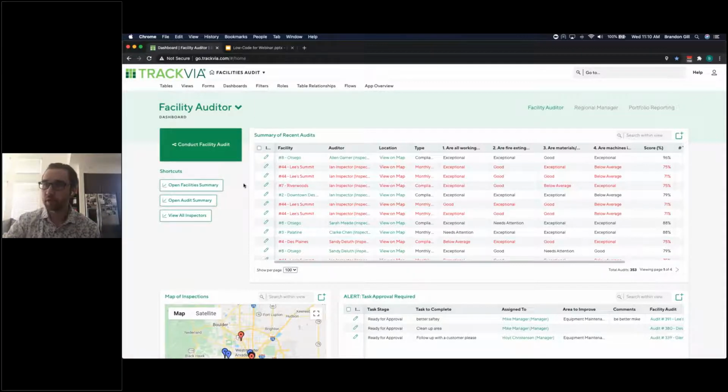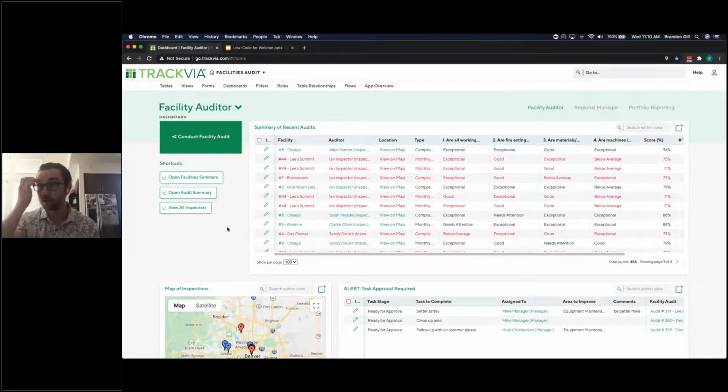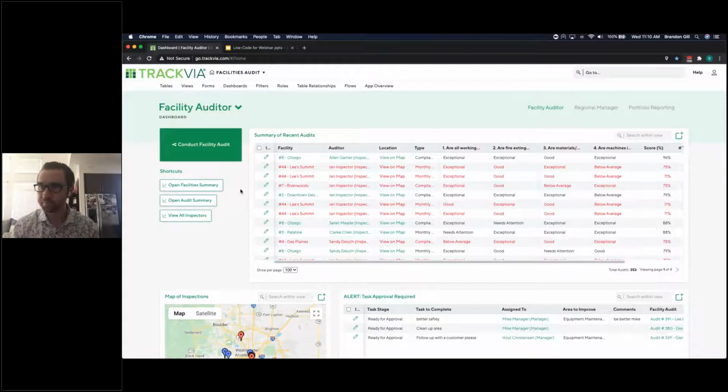And on each dashboard, you're going to see a series of elements. The dashboards are really designed to give each user an experience that's unique to their job so that they can really focus on the data and focus on the things that are important to them. So you'll see some different elements like shortcut buttons, grid type views with some conditional formatting, map type views, and we'll go through some other ones as we go along.